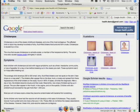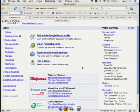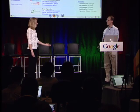And a convenient shortcut to add this directly to your Google Health profile if you happen to find this page, for example, in some search results. So this really puts the user's records right in their hands where they can see them, control them, and have access to them. And it seems like this will ultimately make a big difference, especially for people who travel or move around, because they can keep their records with them.